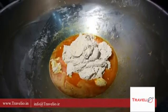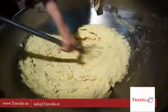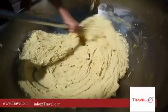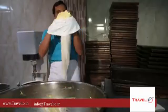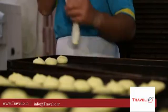If you're planning to make this at home, you should know that you shouldn't stir the mixture too much, since it needs to be light and airy, so it can easily cook in the oven and take its traditional shape.